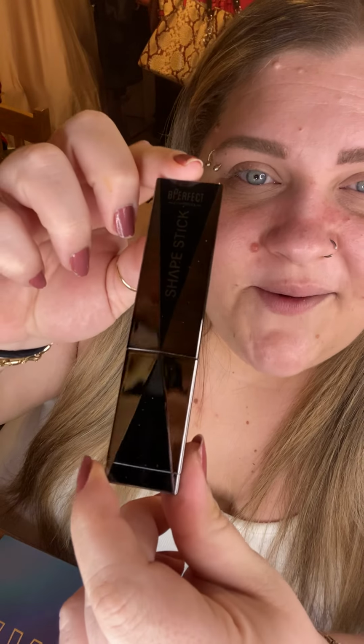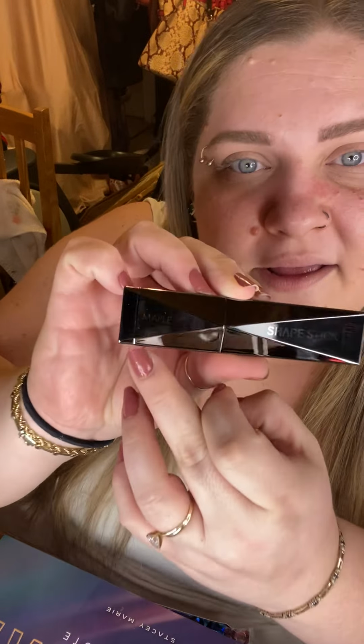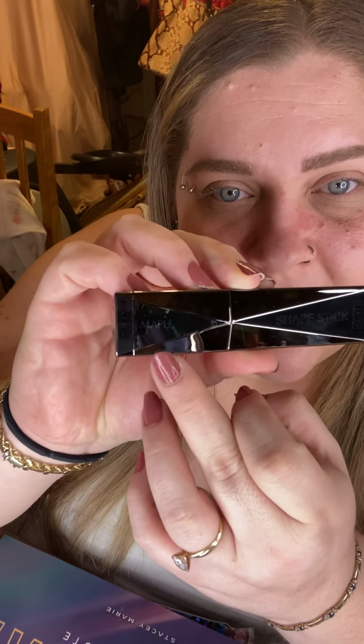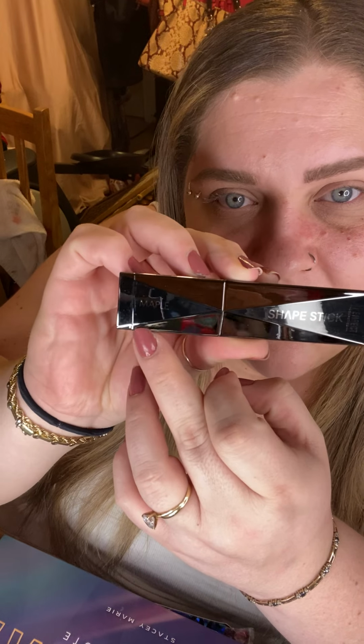Okay, so that's a really pretty component. Can you guys see that? That looks and feels very, very high quality. It feels luxurious and very high end. So it says BPerfect shape stick and then the product name, but I don't know if you guys can see there. Yeah, there we go. And it is triangular and very different. I have never owned anything like this in my life.